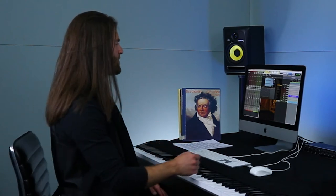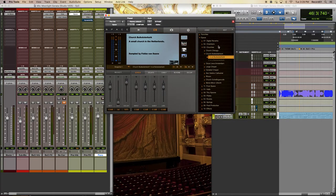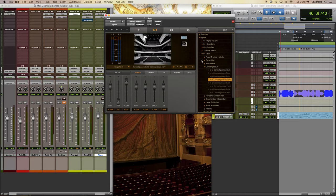What's really awesome about this reverb unit is that it is designed to mimic actual spaces around the world. So one of these spots I want to look at here in the concert halls, we're going to drop down to Concertgebouw, which is a concert hall in Amsterdam.